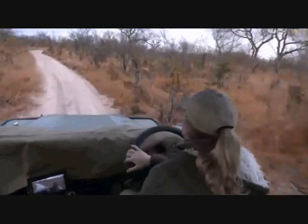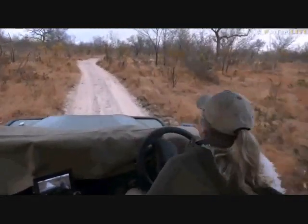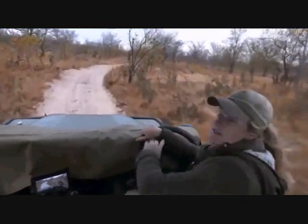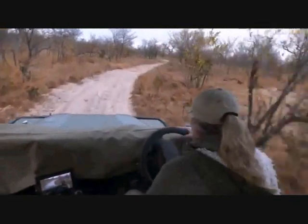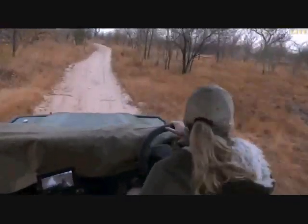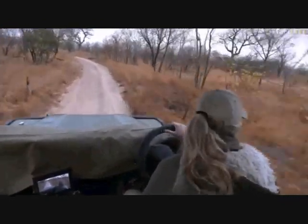But no more tracks this side, so I'll check towards the Balanites tree and then maybe take Zoe's road all the way to Philemon's cut line, and then I'm going to do a big loop around and come back this way, and we'll just keep checking these areas over and over again until we pick up on some more tracks.